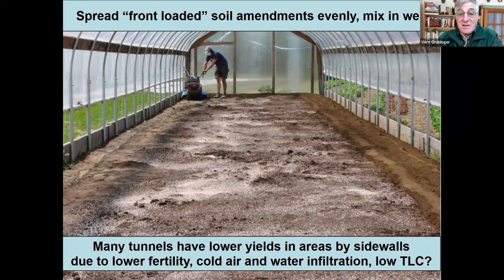And then there's just simple TLC, especially in tunnels where the sidewalls are not upright, like the smaller Quonset where it starts to curve. It's just a pain to work in that area, so the plants don't get as much attention. But I emphasize this because if you're losing 20% plus or minus yield in 2 out of 6 of your rows year in and year out, that's significant. And there are ways to address it.